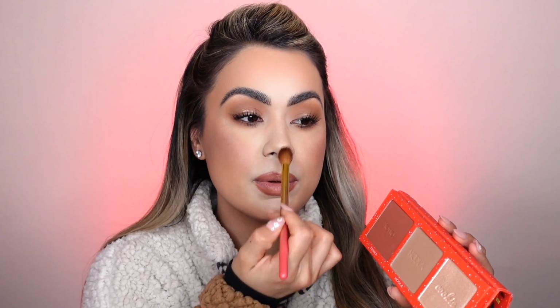So I'm just gonna go ahead and apply it at the edge of my nose. Pick up a little bit more product because it's not really showing up as much as I thought it would. But so far it is really, really pretty. And then I'm gonna pick up a little bit more and apply it at the Cupid's bow. And so far I really love the finish. Like, do you see that?